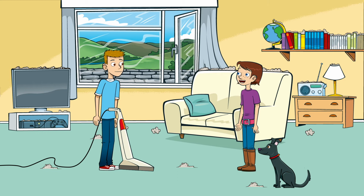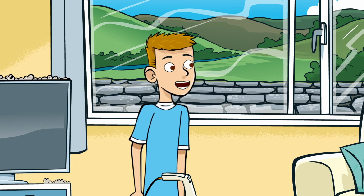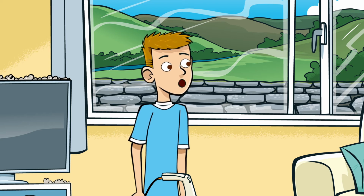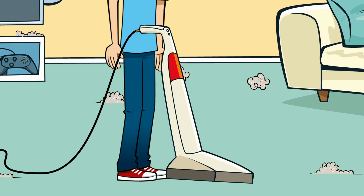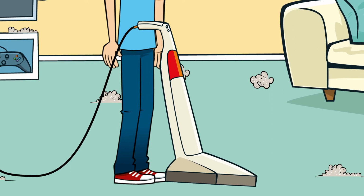It's weird how things like pollen and pet hair can affect some people but not others. Yeah, it makes my eyes water and my nose run. Lucky for me, it's not too serious. It makes some people really poorly though. So whilst vacuuming might sound boring, it's actually really important, helping make homes look tidy and also be healthy.